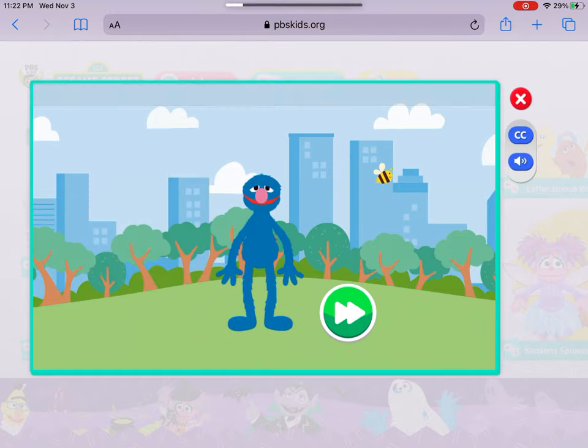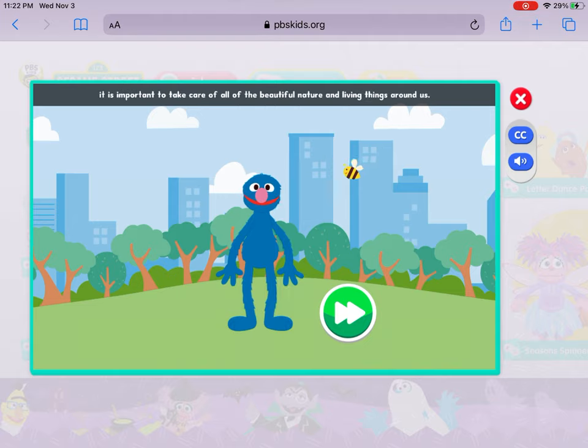Hello there. Did you know it is important to take care of all the beautiful nature and living things around us? That is why I, your cute and adorable friend Grover, am here to help show you different things we can do to help take care of our planet. Come on, let's get started.